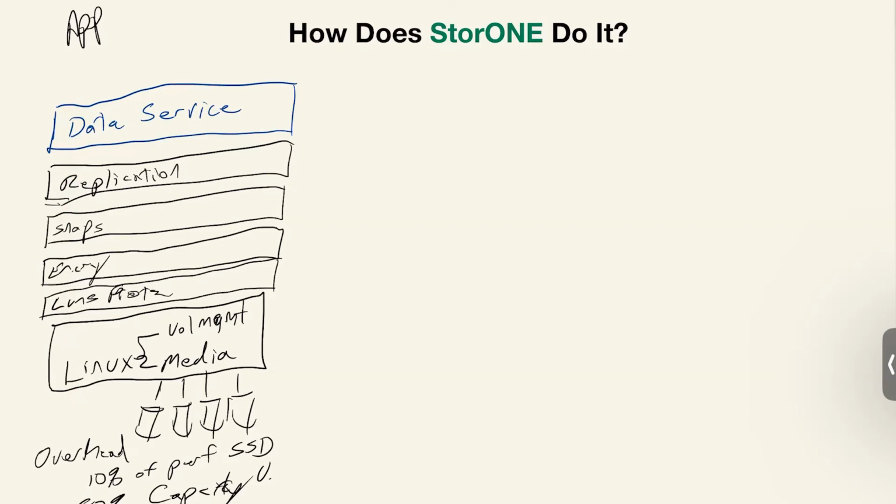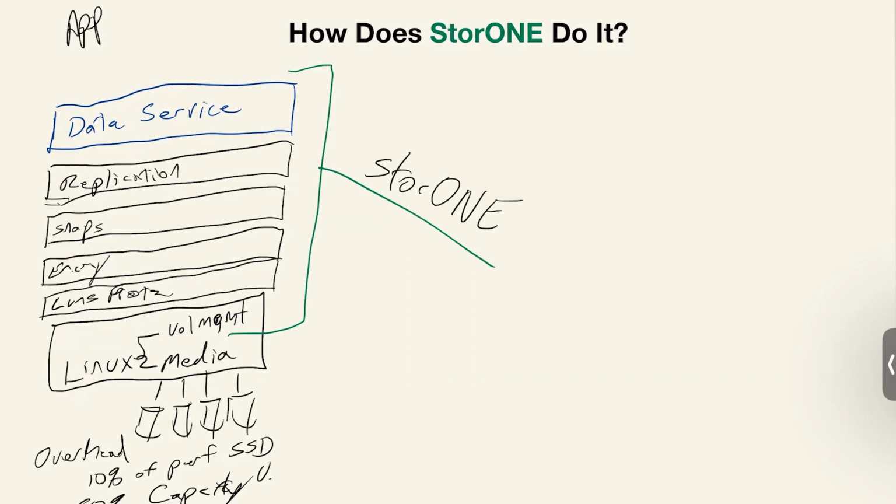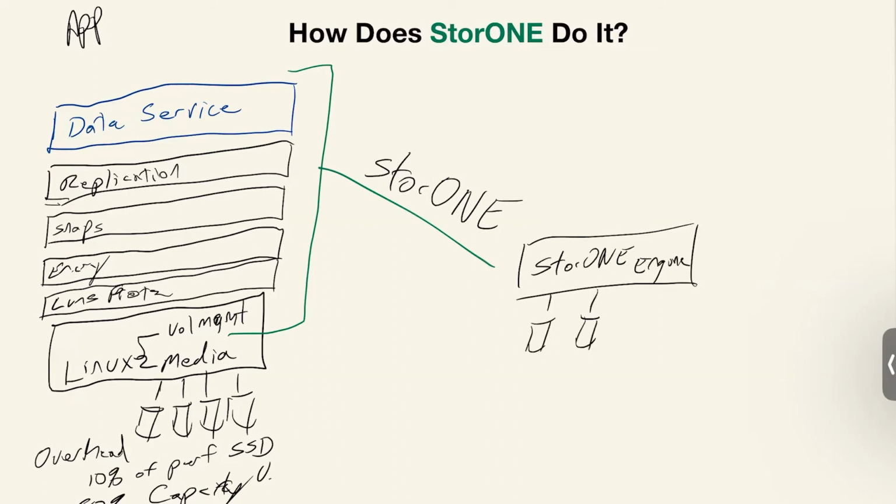Now, so what did we do that's fundamentally different? We take this stack and collapse it into a single layer, which we call the StorONE engine. Okay. And now what happens is your app isn't your poor little app anymore. It's a supercharged app, because now it gets direct access essentially to the media.